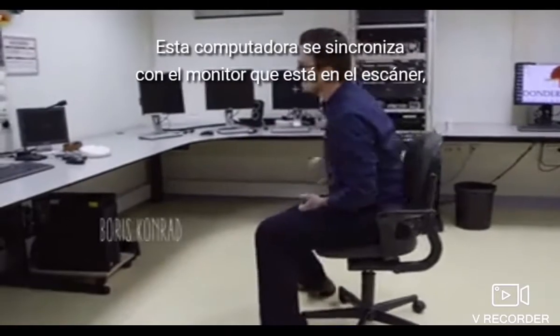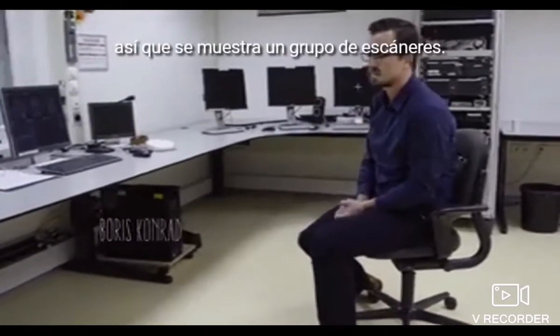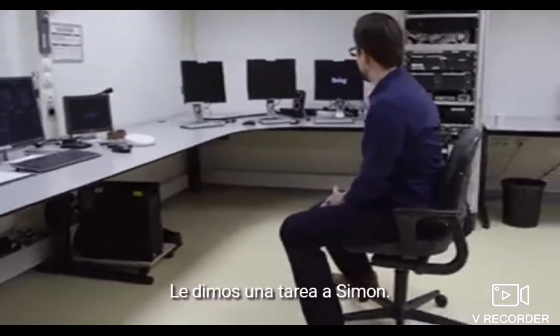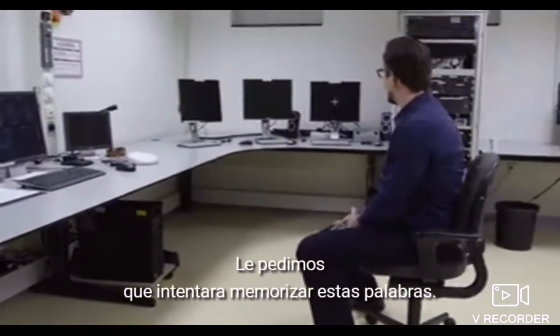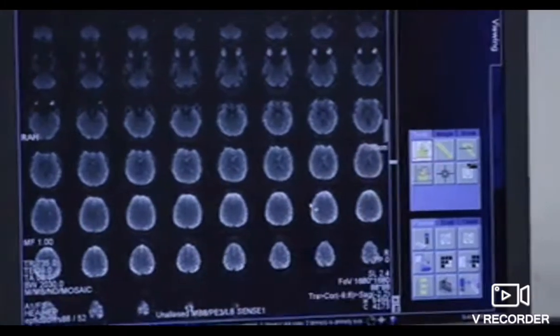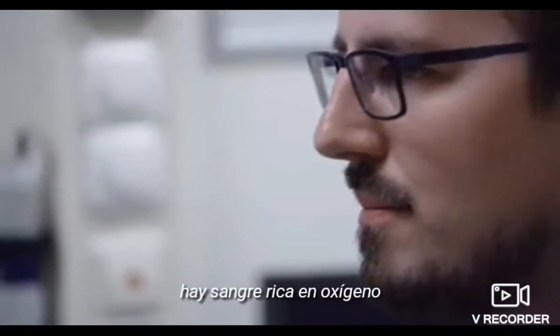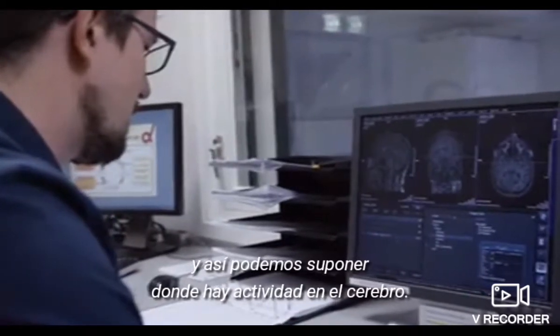This computer is now synced with the monitor, which is in the scanner. So the back of the scanner is basically a display. And we gave Simon a task. So we ask him to try to memorize these words. And of course, while he does so, the activity in his brain changes. That allows us to measure where in the brain oxygen-enriched blood is going to, and so we can actually make assumptions about where in the brain we have activity.